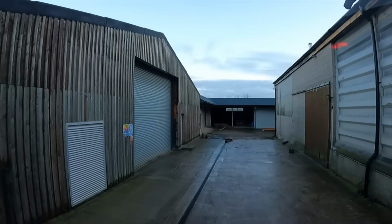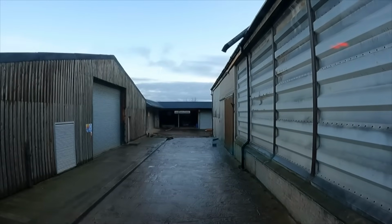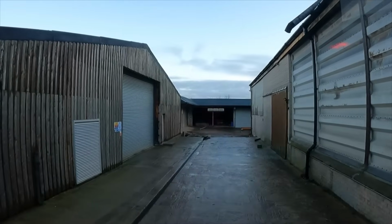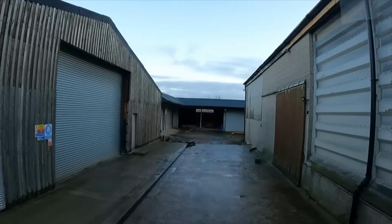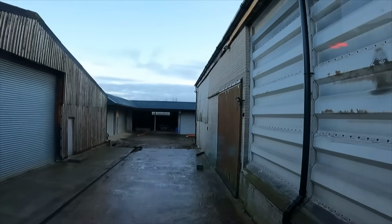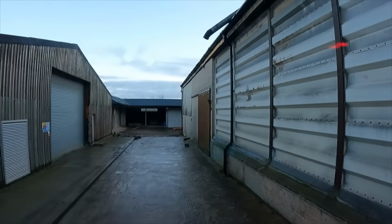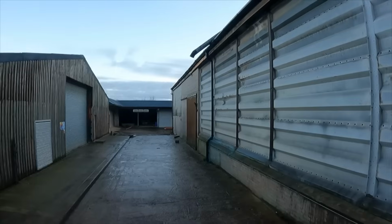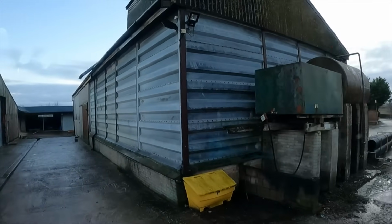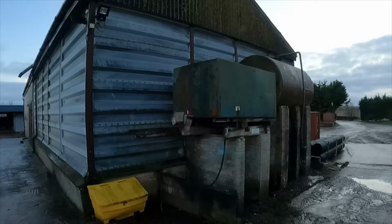And I need to be careful here as well because I've got to reverse back and the ground doesn't look too great. Hopefully it should be okay. It doesn't look like mud, but it looks a bit uneasy, to be honest. Don't want to get stuck. But it looks like there's loads of big tyre tracks of tractors and stuff that have been up and down it. Yeah, I'm okay for that. Good.